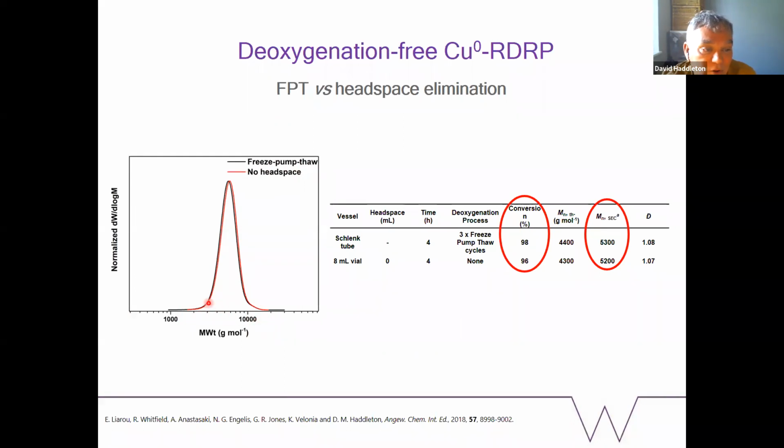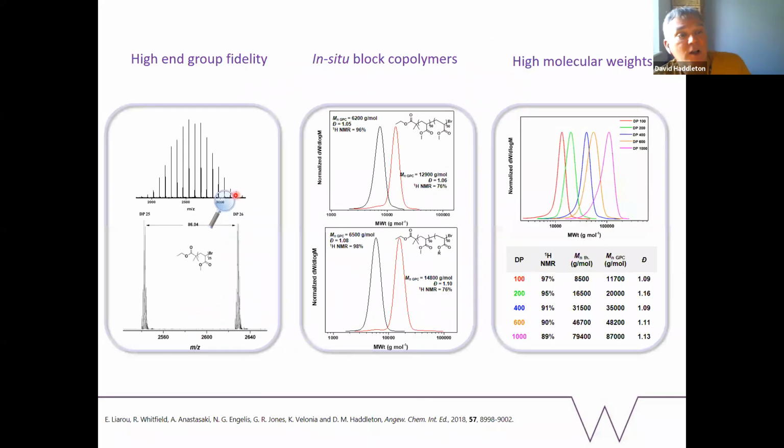I mean, beautiful. No tail to low molecular weight, no bimolecular termination, pretty much full conversion, identical molecular weights, and dispersities as good as you'll get anywhere. Not only that, we want to be able to do chain extension. So to do chain extension, we need very high end group fidelity.